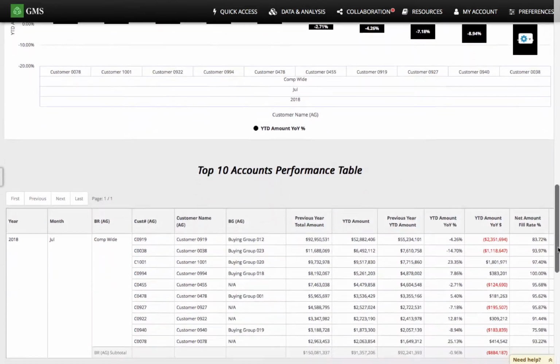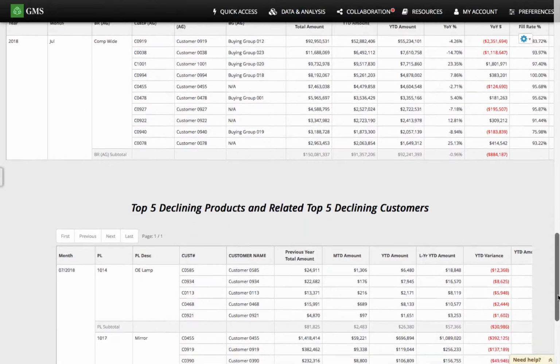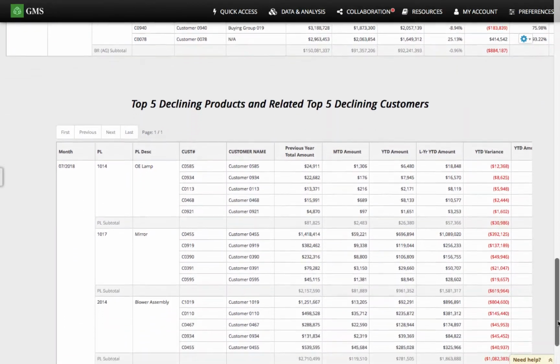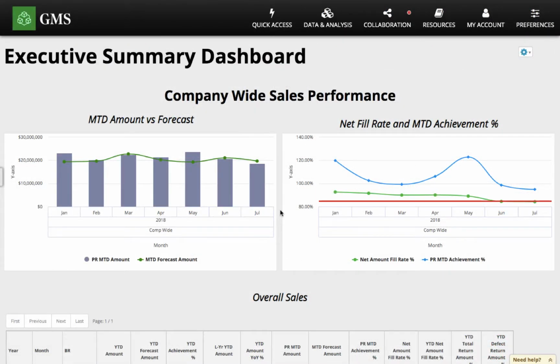On the custom dashboard, key data about sales, orders, products, and customers can quickly be combined for better visibility into your operations. The chart on the top left lets you see how your sales department is performing each month versus your forecast.